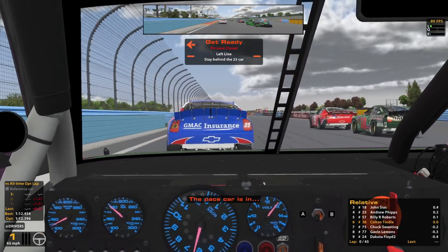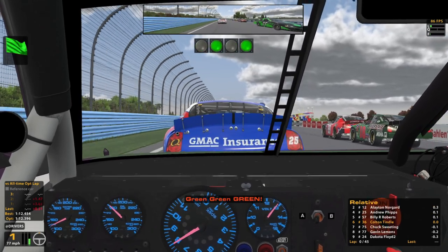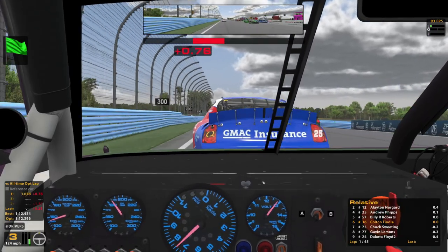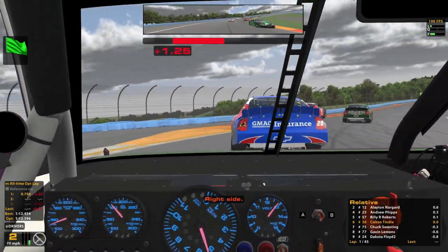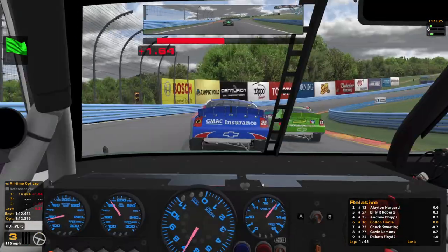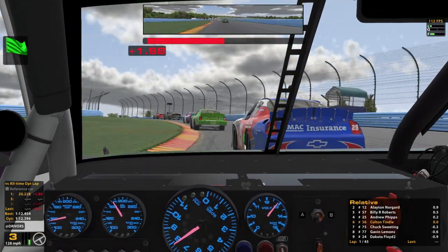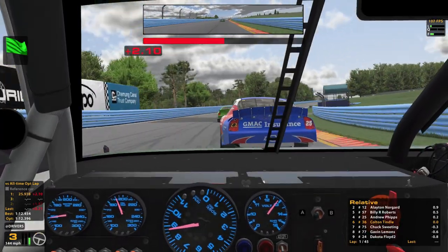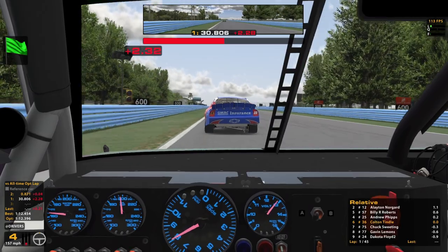Okay, the car is in. Watch for the lights. Green. Get a bit of a more of a jump than I expected. Right side. Clear on the right. We got the right. All right. Andrew in front of us. I'm going to leave lots of space heading into the bus stop here. We'll get checked up pretty big.